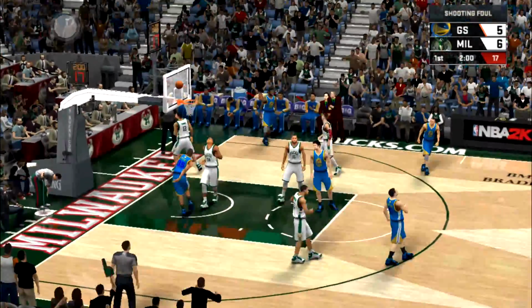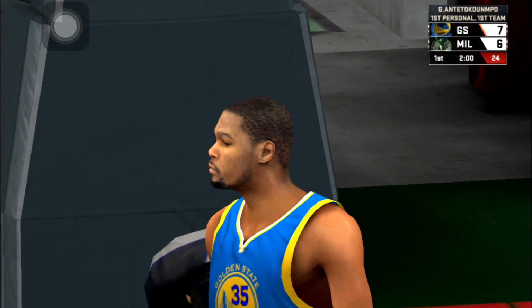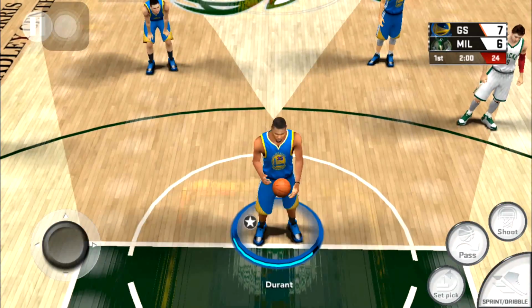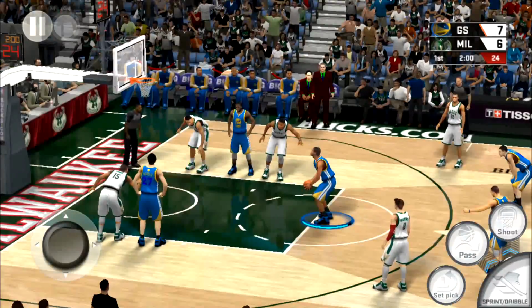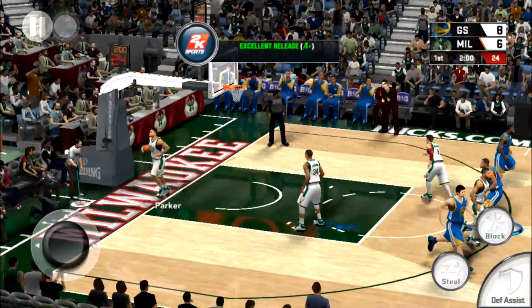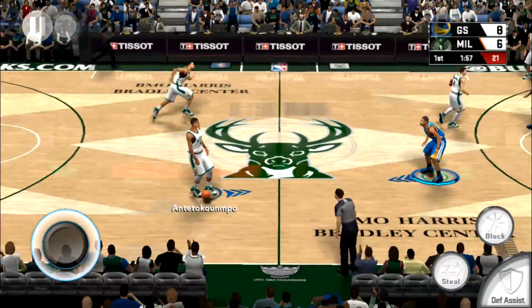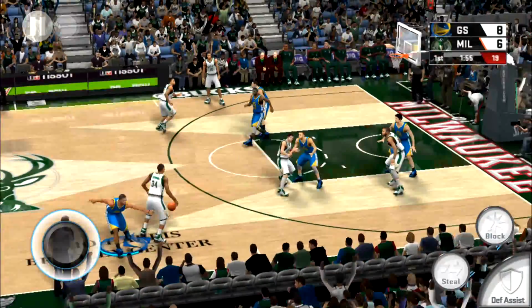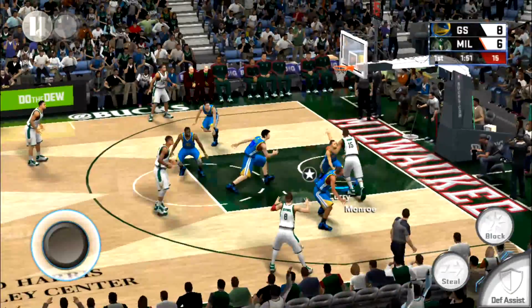Now here's Durant, guarded closer. He presents a defender with a serious challenge, always. That's good from Durant. Here's Antetokounmpo. Pass to Monroe.